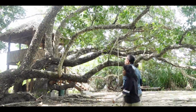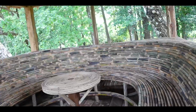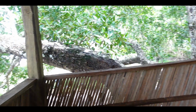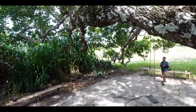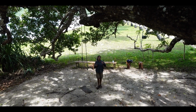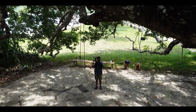So this is the tree house. We learned that it was very recently built. It's in a very cool area. It's very nice to sit here just on the tree. And this is the view you get. Can't see the beach though, but it's all foresty and nice. And there's Navneet. Oh, hi.